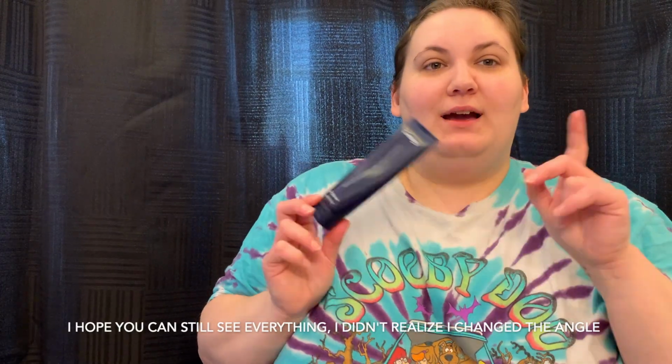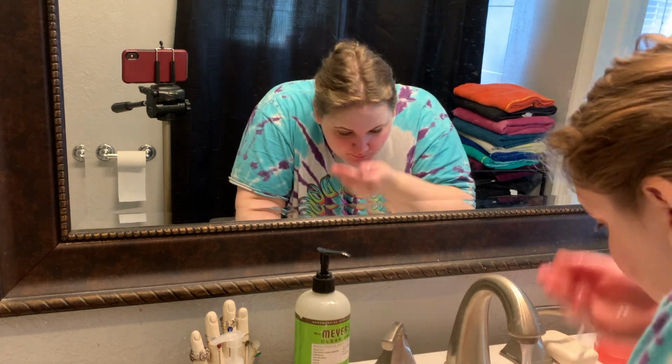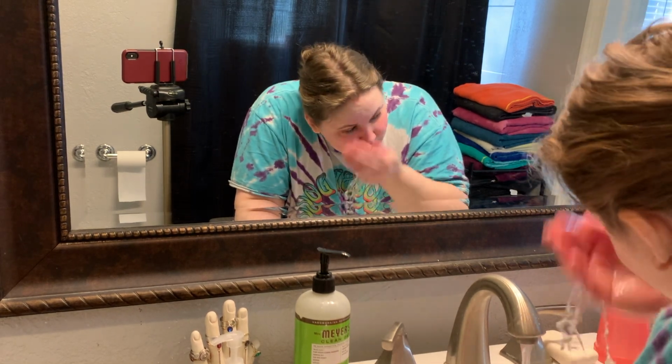So I'm just gonna start by pinning or clipping my hair back so I could wash my face. So my Curology cleanser, this is literally my favorite cleanser. Right now I'm currently using this just in the morning only because I have a different one that I'm trying to get through for the nighttime. But usually I'll use this morning and night unless I just feel like I need to change or I run out of it before I get my next Curology package.